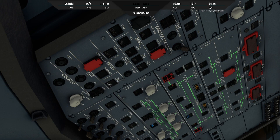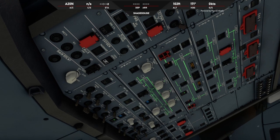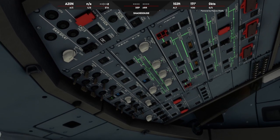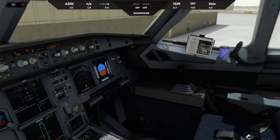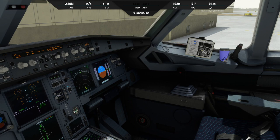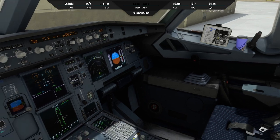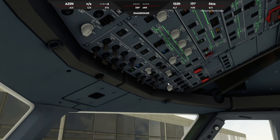Wipers off, spoilers retracted. Speedbrake idle, ground spoilers off, mode selector normal. Anti-skid on, landing gear down, fuel quality checked. Cockpit preparation checklist: battery master on, external power on. It's now off, this APU is started. Lights checked. So the lights, they all work.